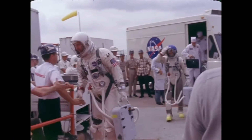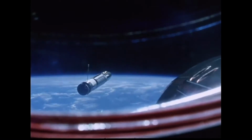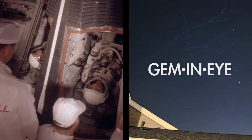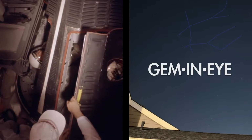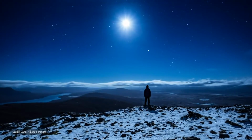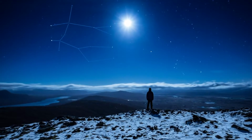NASA also has a history with Gemini, as it was the name of the human spaceflight program in the 1960s that tested technology and capabilities in preparation for the Apollo missions to the moon. But while the constellation is pronounced Gemini, not everyone knows that the name of the NASA program was usually pronounced differently within the space agency. However you want to pronounce it is fine. Just make sure you go out and catch the moon's visit with Gemini on the 23rd.